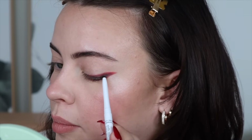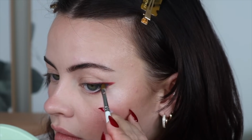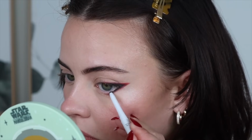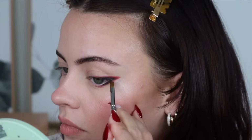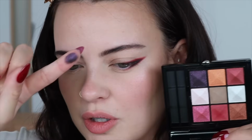So at this point, I'm going to grab more of the black liner to intensify. Now I'm going to grab a cleaner brush with that same red. And I'm going to do the same thing a few times over until I feel happy with the gradation. Something's telling me to go over with a little bit of this purpley shimmery shade right over the black. It is like a blackened shadow with just a little bit of a purple shimmer. Why not? Let's do it.